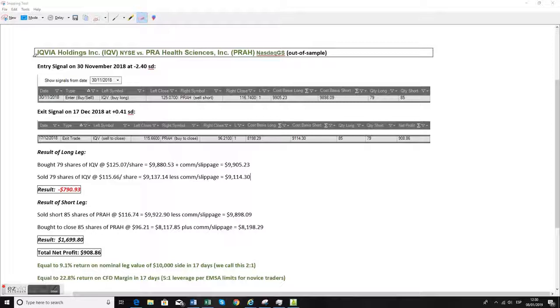We are here to look at the December 2018 trade of the month for the US top 30 equities pairs for Pair Trade Finder Pro. And today we're going to be looking at a pair that delivered a really nice trade, which is IQVIA versus PRAH. And here we had an entry signal on the 30th of November at minus 2.4 standard deviations.